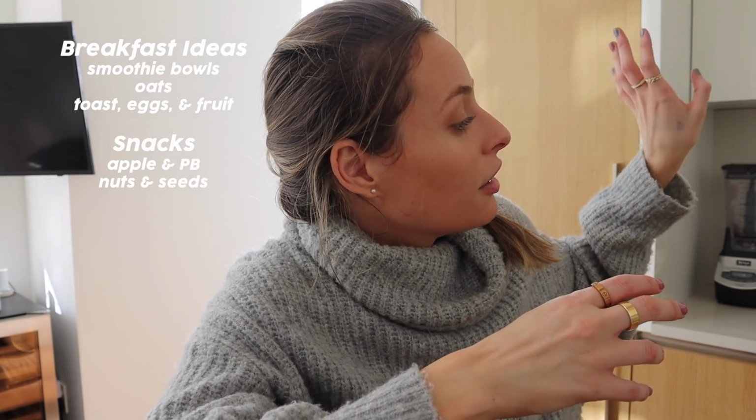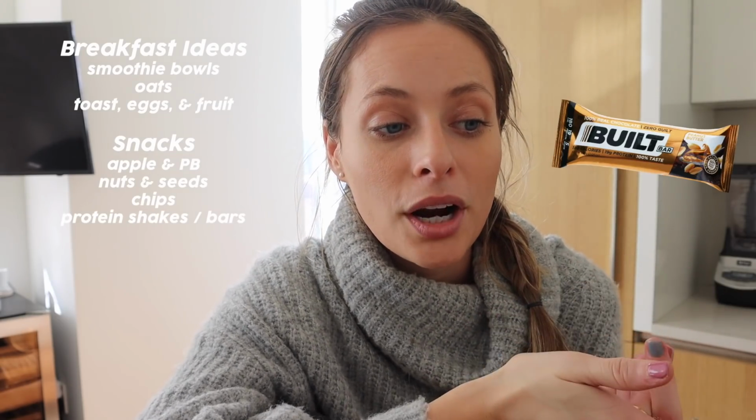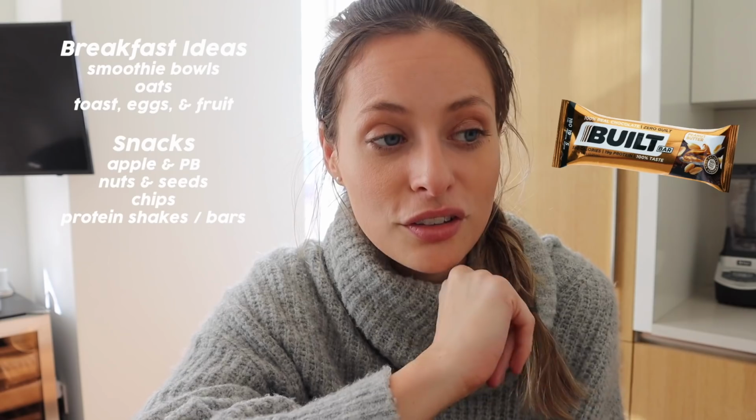So for snacks, I could do apples and peanut butter. I could do nuts and seeds. I do have some chips up there. Protein shakes are really good. I did order the Built bars. I see these all the time and they look so good.